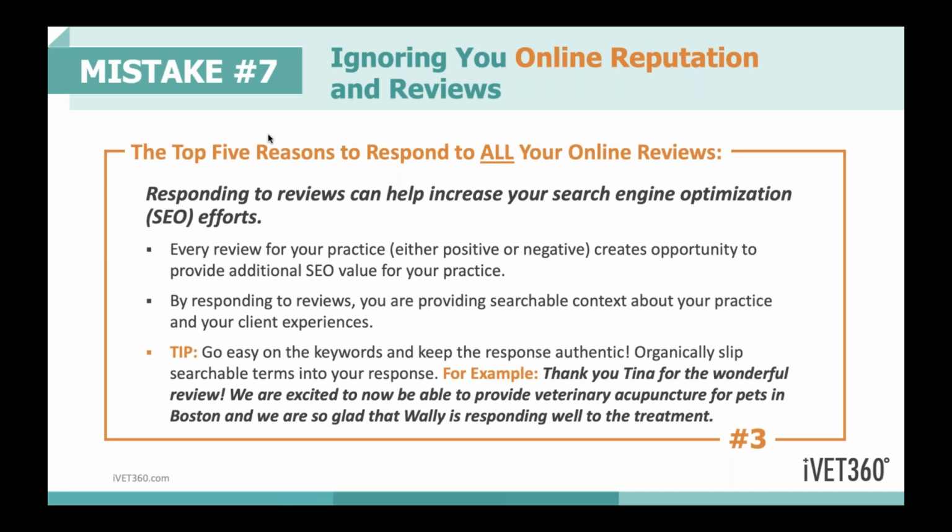So here's another good tip. Go easy on the keywords though, right? Keep the response authentic. You can organically slip searchable terms into your response. For example, if you're responding to a review that talks about acupuncture and how the treatment is working for your pet, you can thank them for the review and slip in there that you're excited to now be able to provide veterinary acupuncture for pets in Boston. That phrase is gold searchable content.